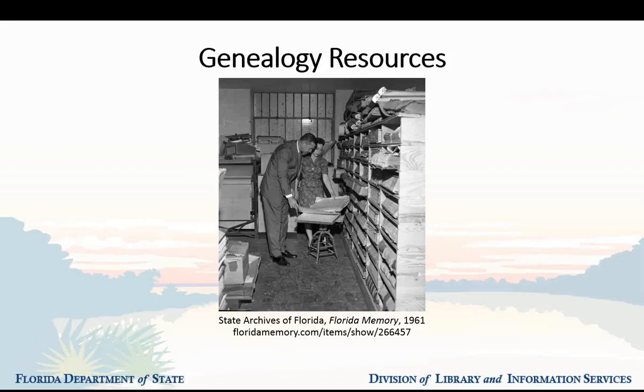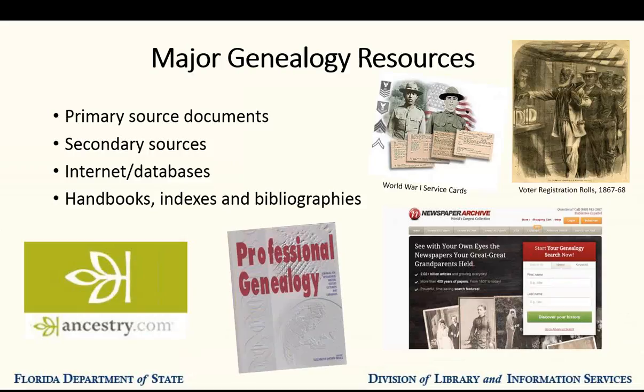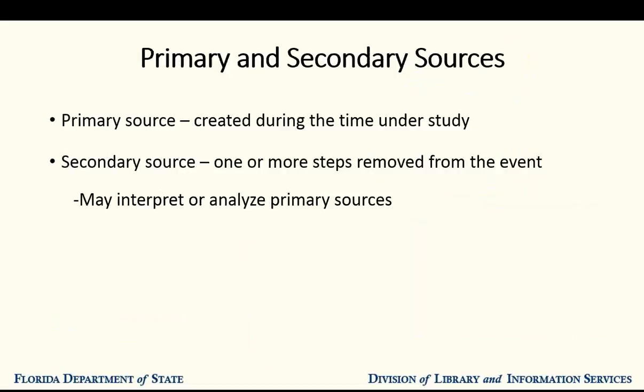Genealogy resources. I'm going to talk about some of the major resources and the differences between primary and secondary sources. Some of the major genealogy resources are primary source documents, which are documents that were created at the time under study; secondary sources, which were not and may have come from one or more steps removed from the event, or may interpret or analyze primary sources. There's also internet and databases and handbooks, indexes, and bibliographies.